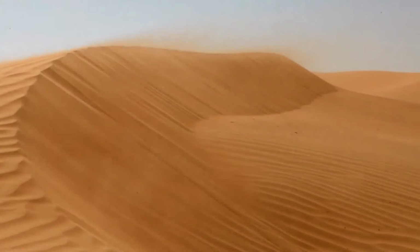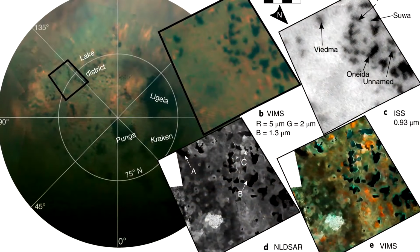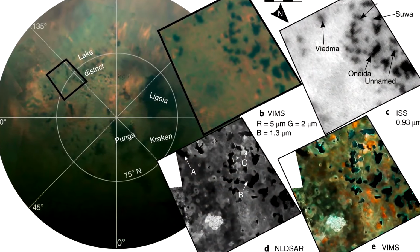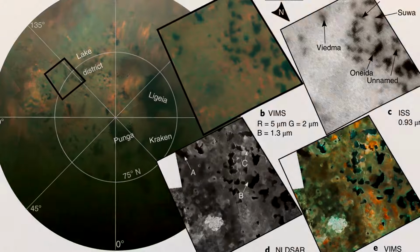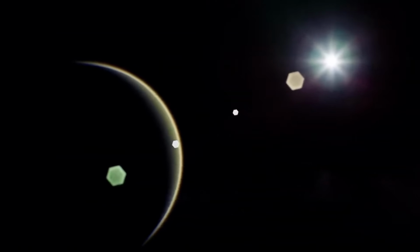In addition, rivers, lakes, and seas of liquid methane and ethane could also serve as habitable environments on the surface, though any life there would be very different from life on Earth. Despite the fact that over the years we have learned quite a lot about this amazing satellite, having received new knowledge, more questions were born.